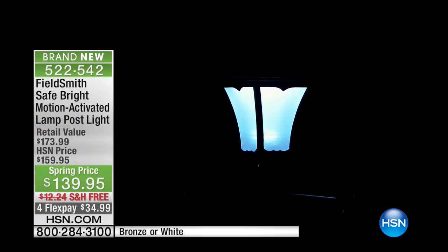And curb appeal is big. Huge, really important. It's really important, especially if you're thinking of selling your house or any of that. A lot of people, I was always drawn to the ones with the beautiful light fixtures outside.